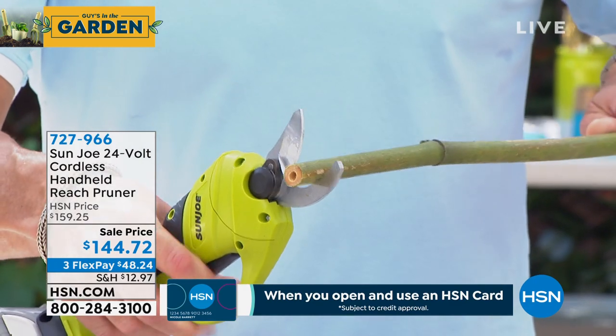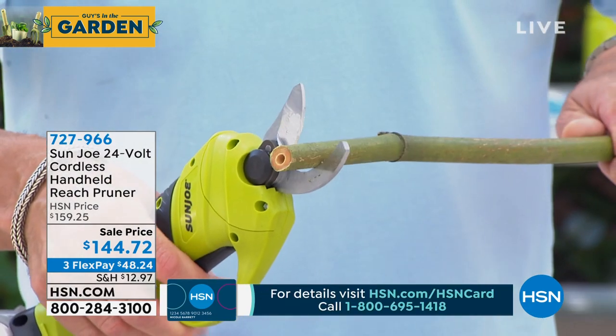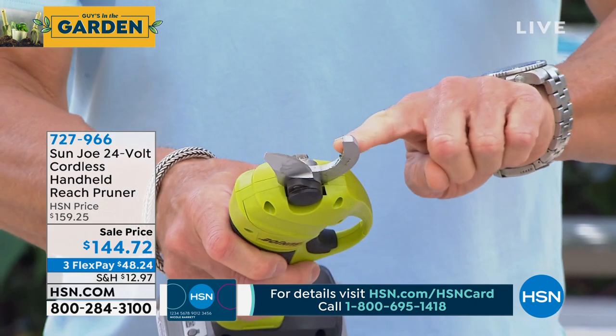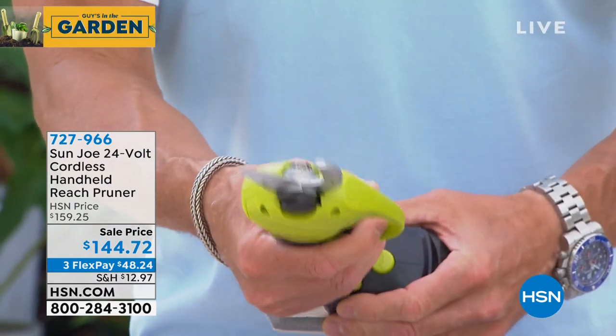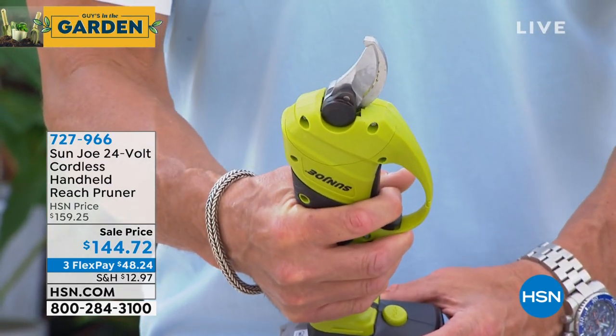Now, I tell everybody this is not a toy, all right? This is not for little kids. This is a grown-up tool. And the reason I say that, look at how big and heavy gauge the blades are. You can sort of see right there how heavy that gauge is, how sharp that is. So when you hit that button, you are getting a precise cut every time.